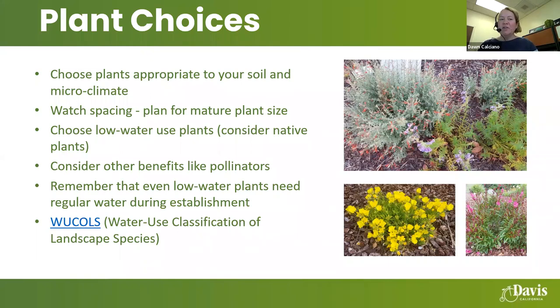You also consider choosing low water use plants or very low water use plants, especially native plants. They provide additional benefits to our region. Often they're species that promote pollinators or wildlife corridors and have additional benefits beyond just being low water use.